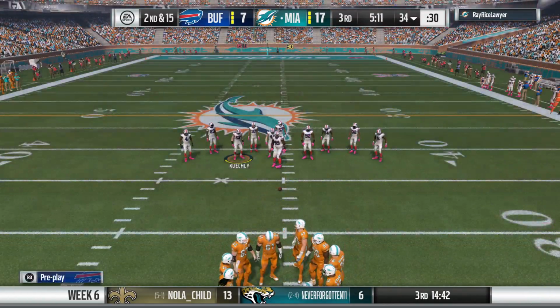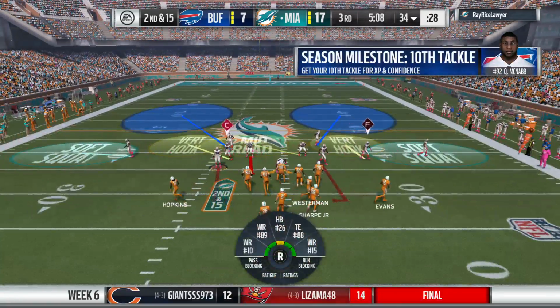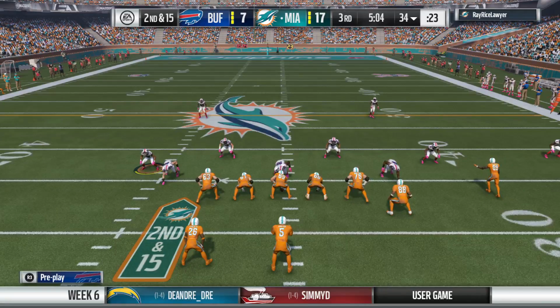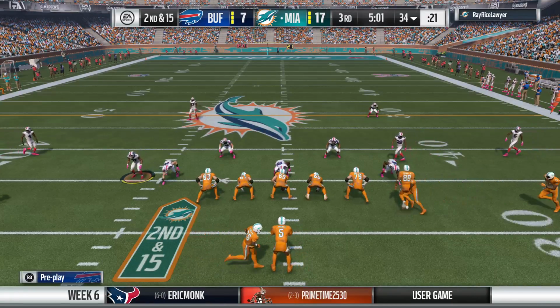So the defense has put them in a tough spot. It's second and long. They isolate Hopkins on the left side. Hurry up, here we go. Green, 39. Over. All right, now, lucky 56.